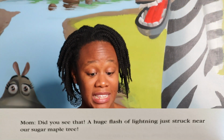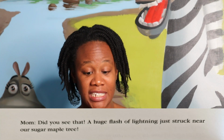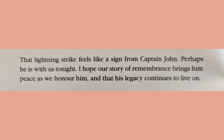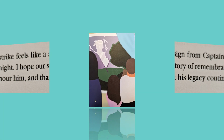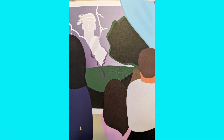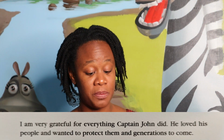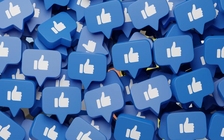Mom, did you see that? A huge flash of lightning just struck near our sugar maple tree. That lightning strike feels like a sign from Captain John. Perhaps he is with us tonight. I hope our story of remembrance brings him peace as we honor him, and that his legacy continues to live on. I am very grateful for everything Captain John did. He loved his people and wanted to protect them and generations to come. Isn't that awesome? That's the end of our story today.